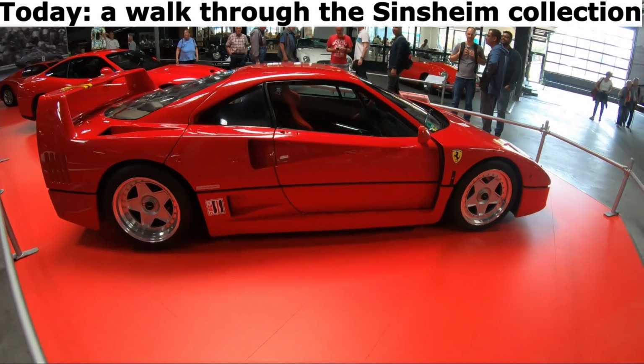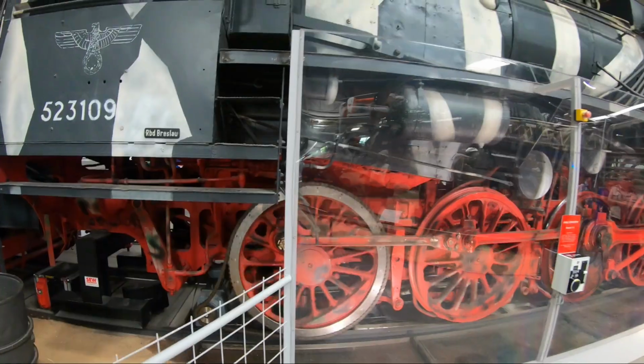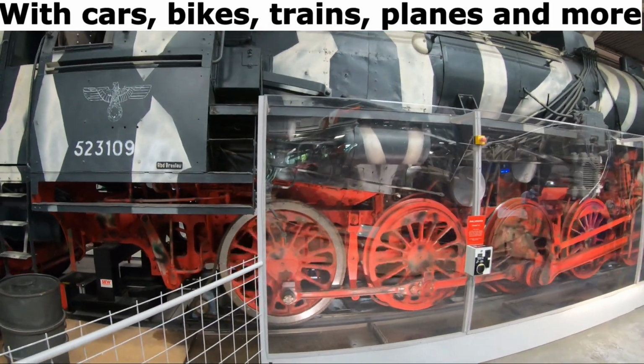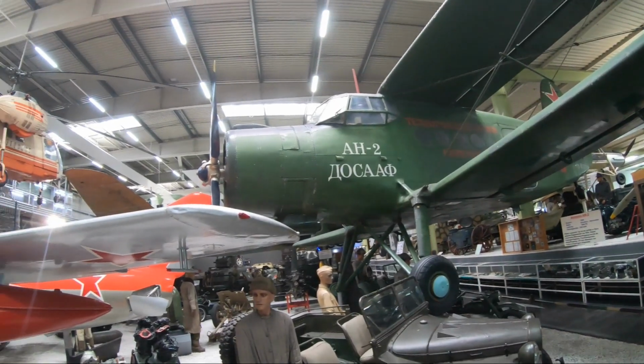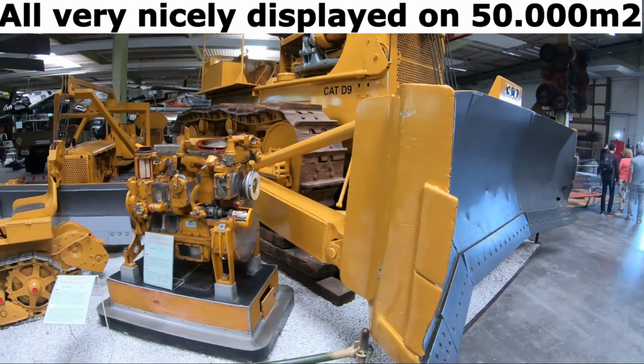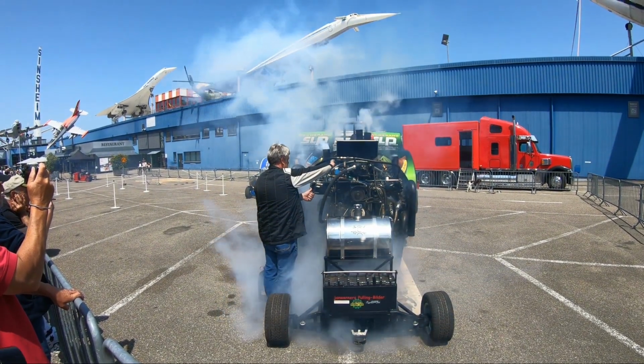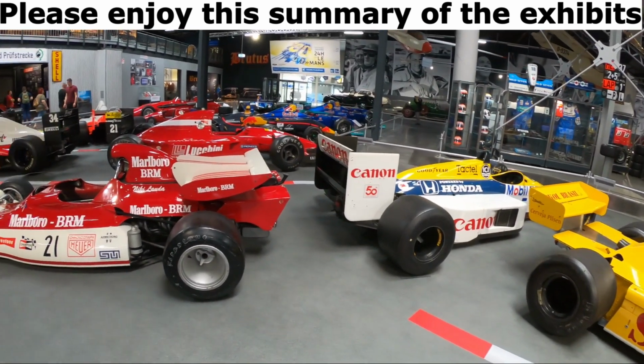Today, a walk through the Sinsheim collection. With cars, bikes, trains, planes and more. All very nicely displayed on 50,000 square meters. Please enjoy this summary of the exhibits.